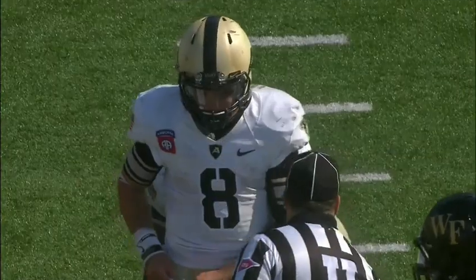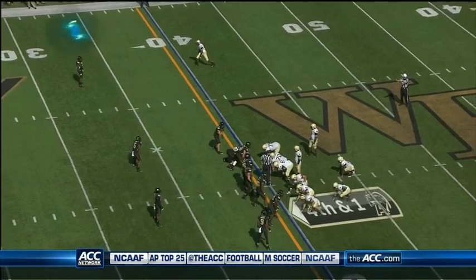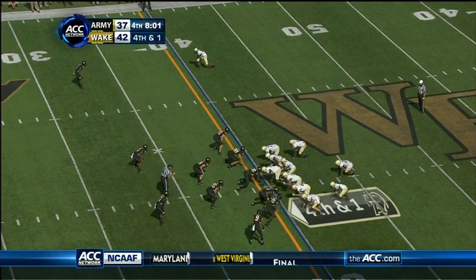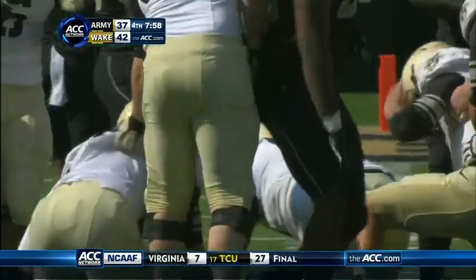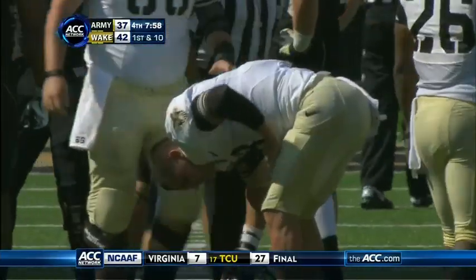4th and 1 for Army. Steelman is back in. Trent Steelman at quarterback. 4th and inches for the Black Knights, who are driving 5 points down. They need the 39-yard line for a first down. Steelman will get that and more. Looks like his ribs are okay. He's got a new center, though. A groin pull on the behalf of Ryan Powers will put Will Wilson in.